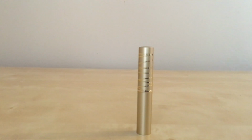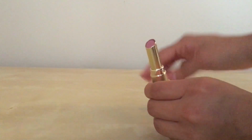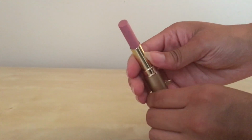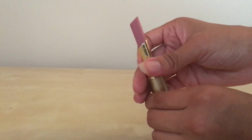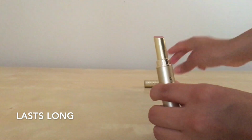It's a very small lipstick, but don't think that you don't get a lot of product because it's in a smaller tube, because I'm just going to show it for you. You do get a lot of product here in this one too. That's a good amount of lipstick. That'll last you for a while, I mean, if you're not going to use it every day.